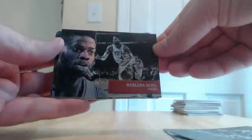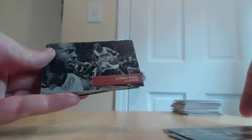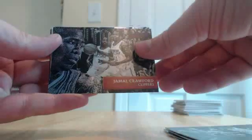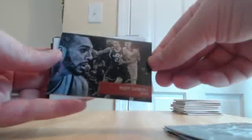Then we have Nerlens Noel for the 76ers, Chris Paul, Clippers, Anthony Davis for the Pelicans, Crawford for the Clippers, Gobert for the Jazz. I have a dummy card. Another Power Surge. This one's Serge Ibaka for the Thunder. Thunder insert for the Thunder.